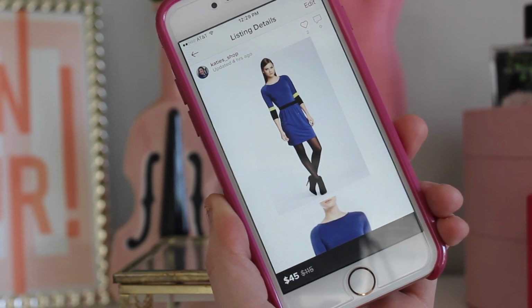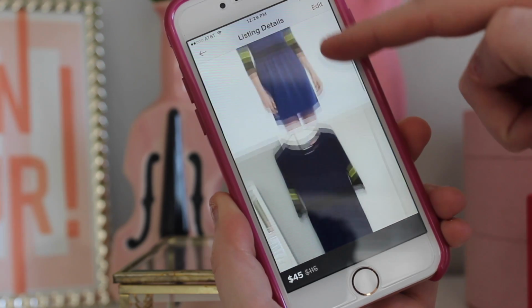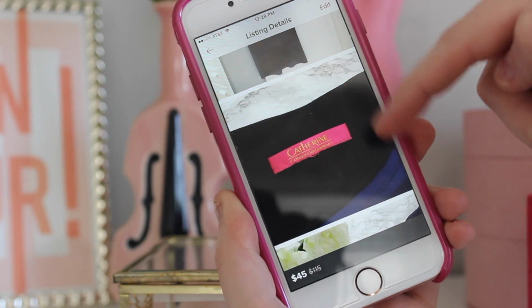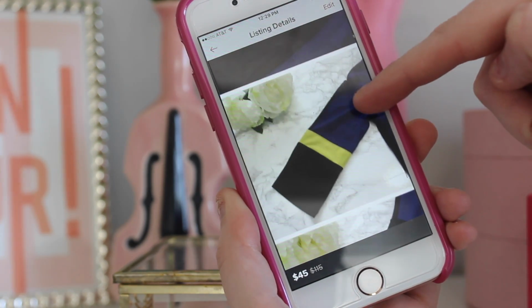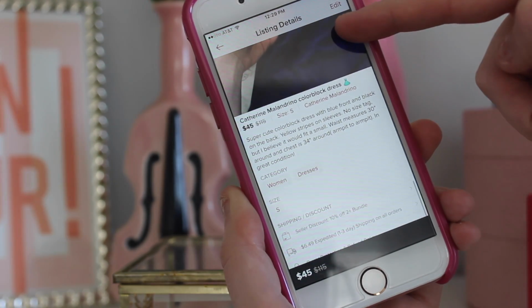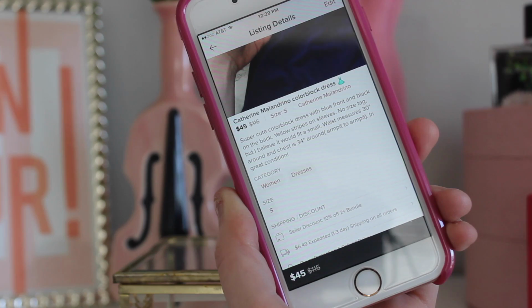This is a Catherine Malandrino dress that I currently have up in my closet. You'll see again I have the stock photo, views of the dress from front and back, and close-ups of the item. I also added a picture of the label, which doesn't have a size tag, so it's imperative to add measurements including the waist and chest and length so that buyers know exactly how it's going to fit when they get it.